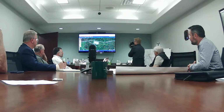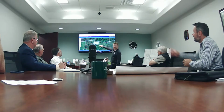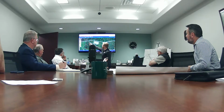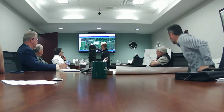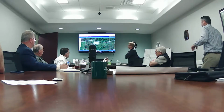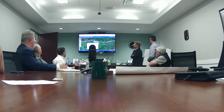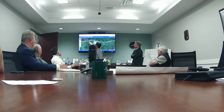So, eastern entrance. Is this the eastern entrance? Yes, correct. Okay. Western entrance? Yep. So you can see. Is this our property? Do you want me to go up there? Yes. So this right here, I believe, is where it ends. No, that's ours too. So essentially it was going right in this general area.